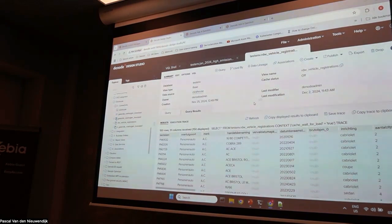So when I run execute, it will actually go to ClickHouse, return the results, and show them here. We know it's pretty quick, so we saw the results rather quickly. And we do have a license plate here. We got some more details.